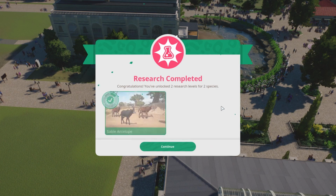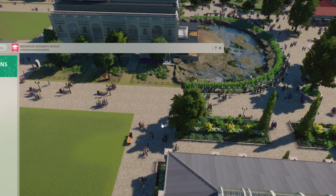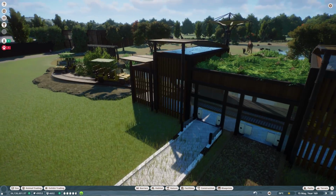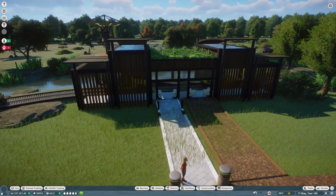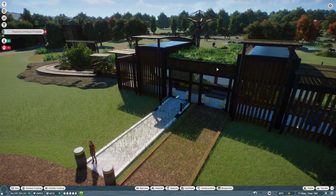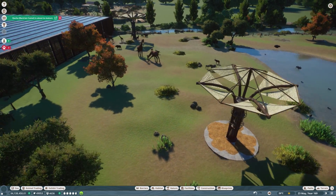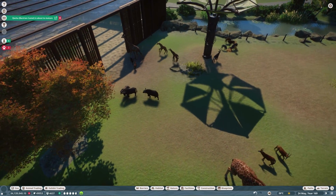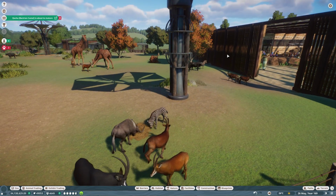And of course we keep on researching everything. Koala's almost finished. The sable antelope. You can also see it's getting really busy at the safari ride. So we might have to put some signs up, like 50 minutes waiting time from here. And there are a lot of animals in the safari. We have a lot of baby giraffes. I don't know, sable antelopes everywhere.